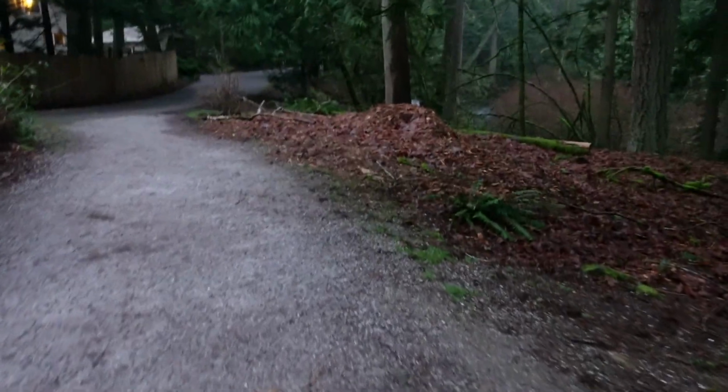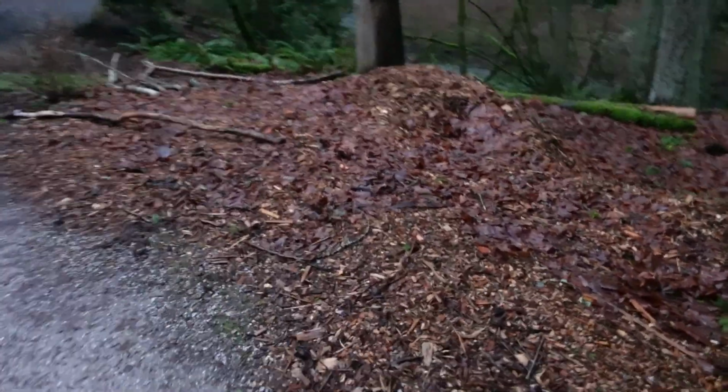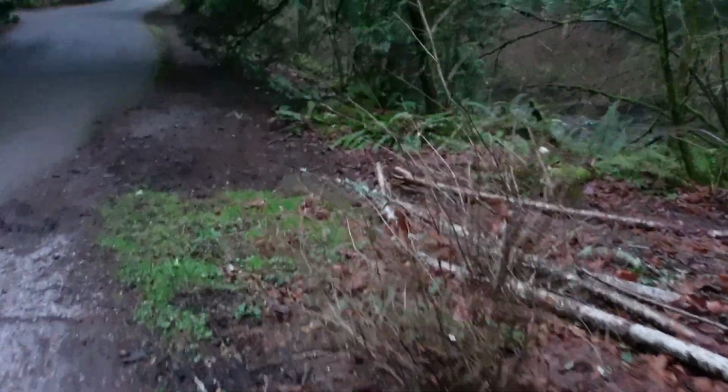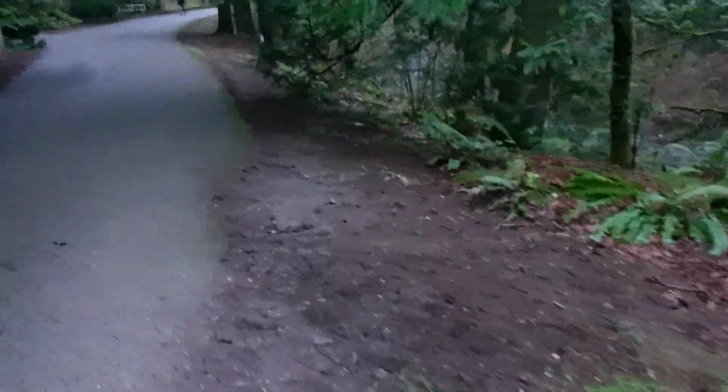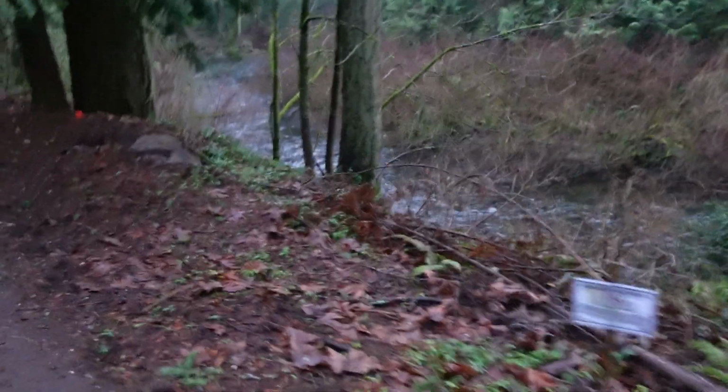There's a big pile of leaves. Look at that. Somebody got those leaves nice and neat. Please do not enter. So they don't want you in that part of the area. Looks like they have some houses out here. Maintenance crew or something. You can see the water flowing pretty nice still.